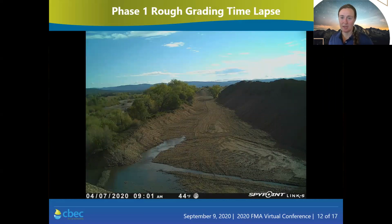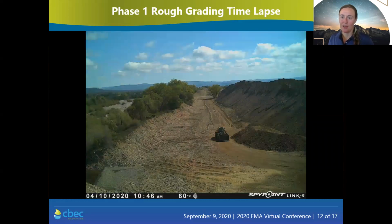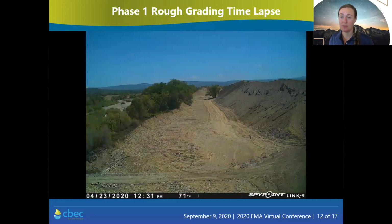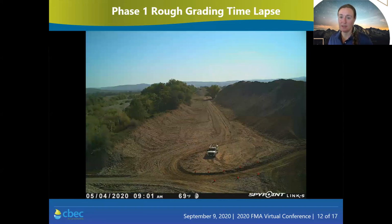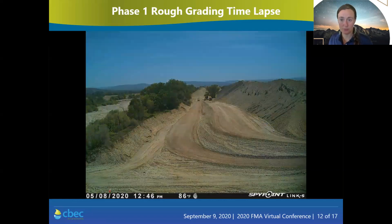Now I want to share a time lapse of middle training wall removal and rough grading activities in 2020. We're looking east, and this is rather flashy to watch. I mentioned that we began rough grading in 2019. In 2019, Tykert removed about 330,000 cubic yards of sediment from the middle training wall, the majority of which you can see on the left as the area where a portion of the middle training wall once was.